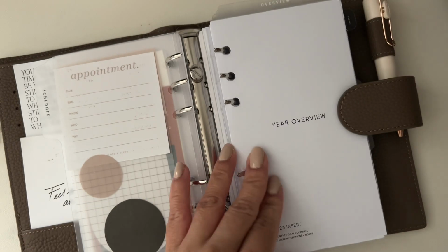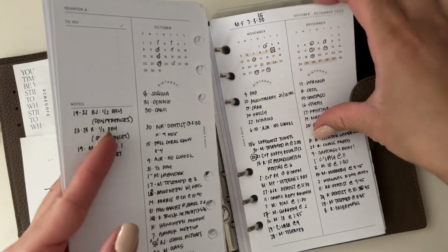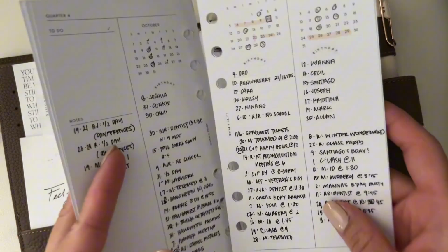Should I just take it all out? Take it all out, right? I'm not going to need it, right? I do have a dentist appointment on the 29th.